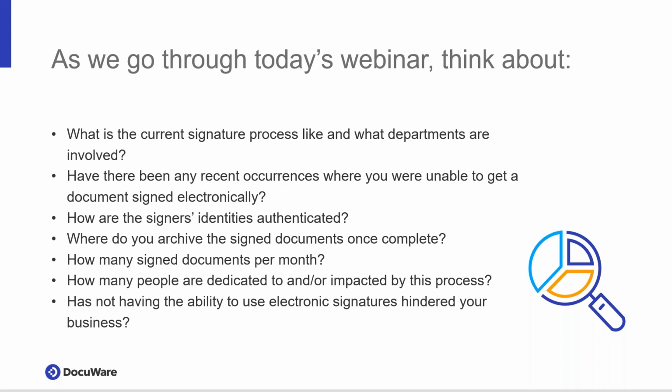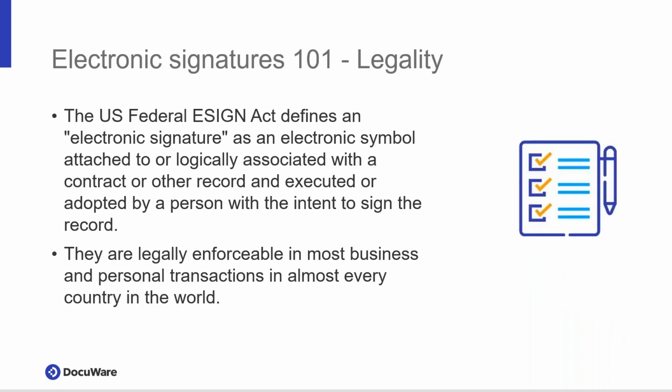I'm not going to spend a lot of time on the slides because I'm pretty sure that everybody wants to see how it works. But there are certain things that we need to discuss, specifically the legality of electronic signatures, right? There are a lot of rules and regulations behind it.